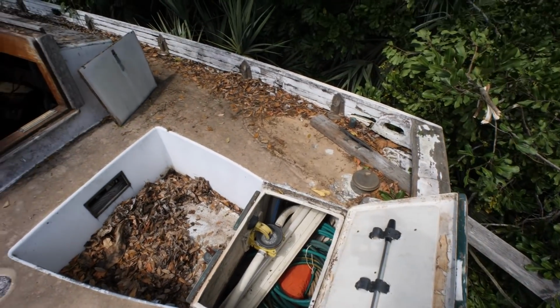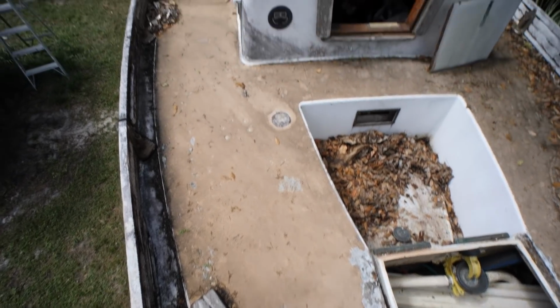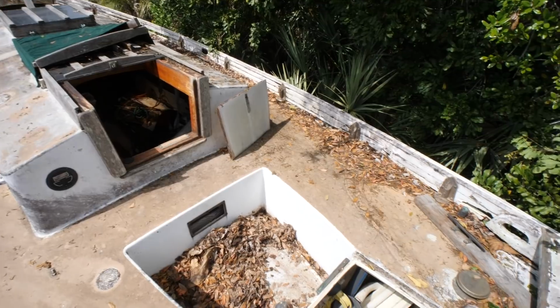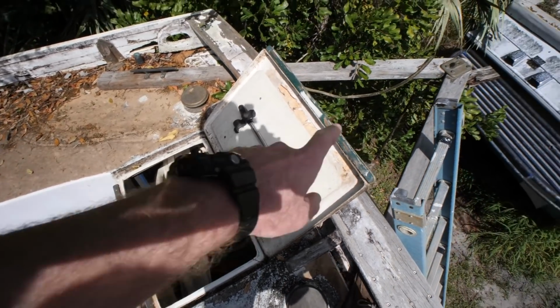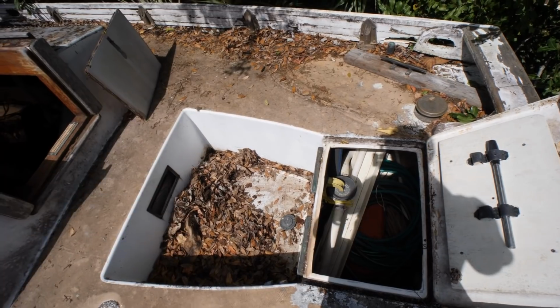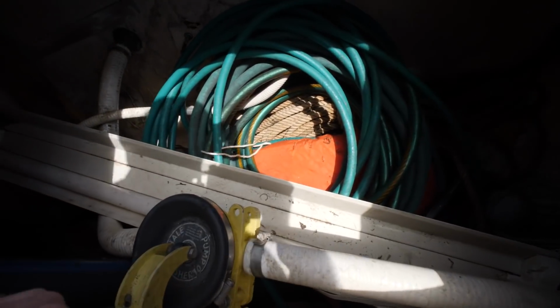For a 28-foot boat, this is definitely a large and usable cockpit. Not very protected from the elements, but you could always get a storm dodger or something like that. It's going to be tiller steered, so no helm station. Tiller is going to come out to right here, and you're going to steer it that way. Looks like we have one aft lazarette.